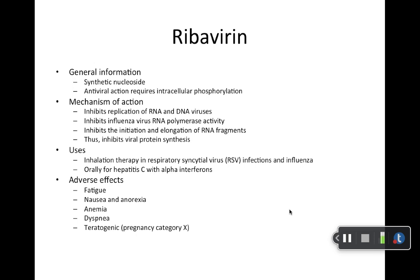One of the box warnings, for example, is appropriate use. This says that ribavirin monotherapy is not effective for the treatment of chronic hepatitis C virus infection and should not be used alone for this indication. So you notice it should not be used alone, but it can be used in combination with some other things. So it needs to be appropriately used. It also has a box warning related to the adverse effect of hemolytic anemia. You'll notice anemia is listed here, and it's a big concern as far as toxicity goes.